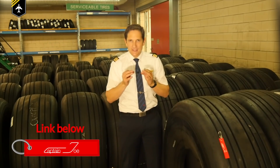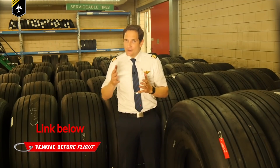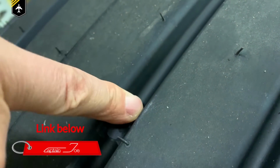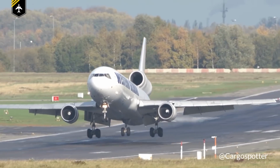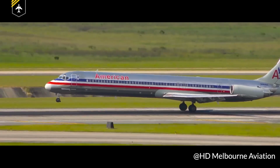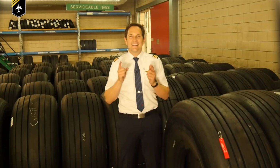Today we'll be focusing on the question: why do airplane tires have essentially no grip and only the straight line profile? What types of tires are out there? Why a soft landing isn't always a tire's best friend, and what an MD-80 has got to do with a bicycle. So let's pump up those tires and let's get started.